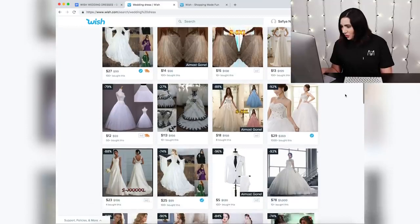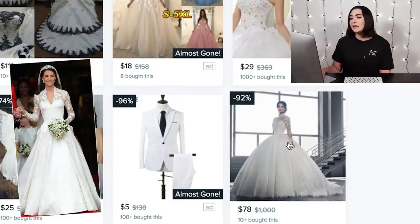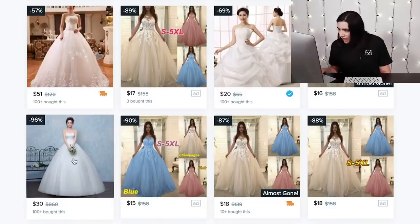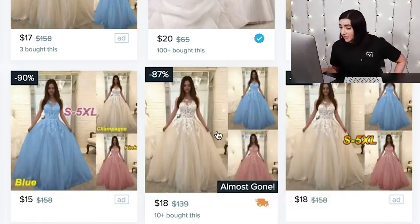All right, let me just start scrolling down. Ooh, this one looks interesting. It's $78, but it's sort of like a ball gown version of like a Kate Middleton wedding dress. So I'm gonna save that one as an option. These ones are kind of cute that have this sort of like lace thing happening. I don't know if that's like a true ball gown, but I'm kind of into it.